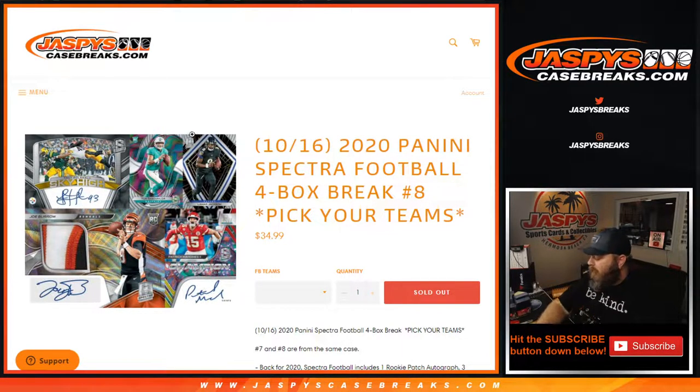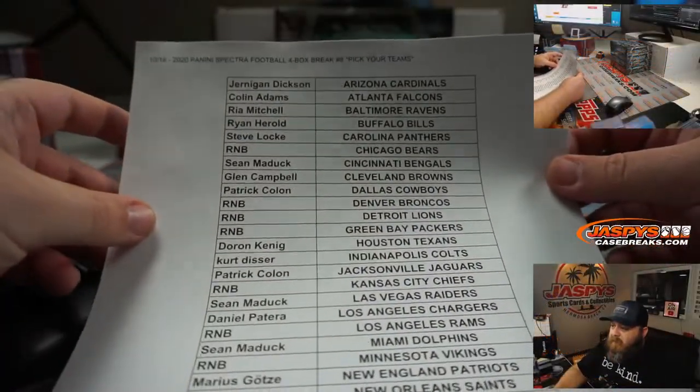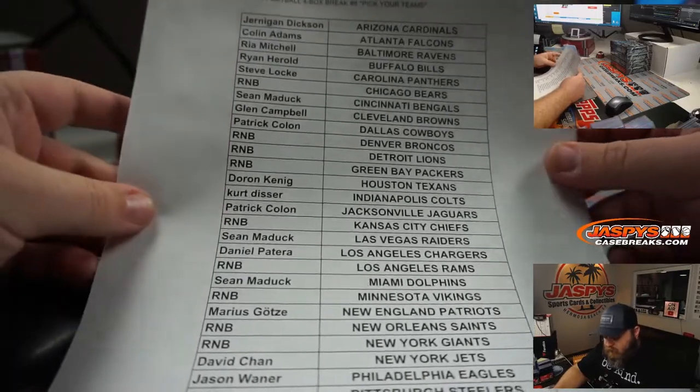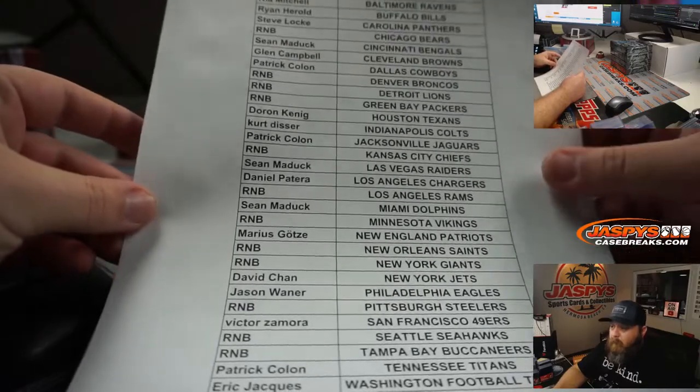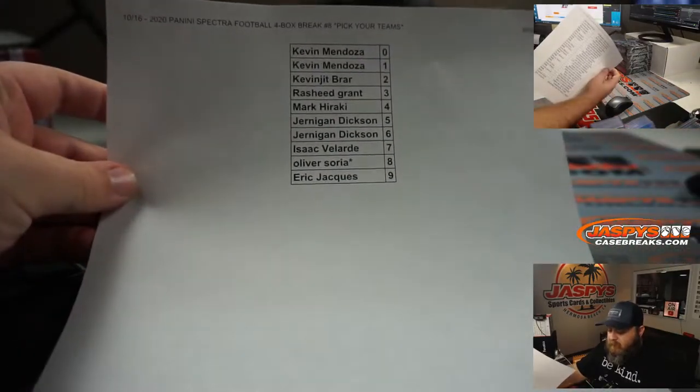Pick your team number 8. Second half of the case we just opened and did the first 4 boxes for pick your team 7. We've got a random number block in this. So here is the final list. You can see there's a bunch of teams in random number block. I think it ended up being about 12 different teams. All of them, one random number block. No two separate numbers. And here it is.